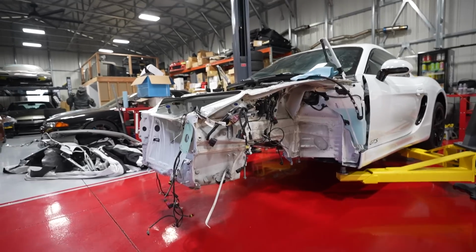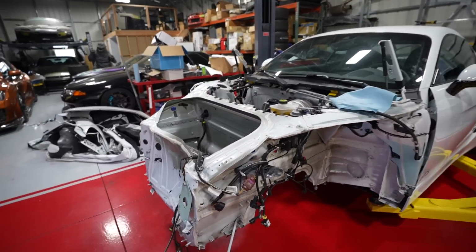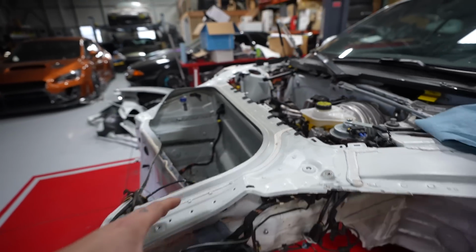And with that, today I think we made some pretty serious progress on the car. It is so crazy seeing this thing bare, just almost a bare shell up here. Now we have so much room in the front tub to actually see what we need to get to and see how we're actually gonna be able to get this thing off.